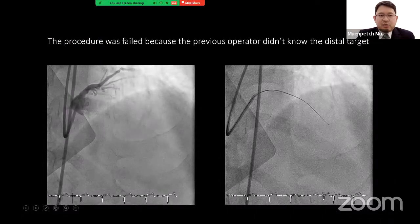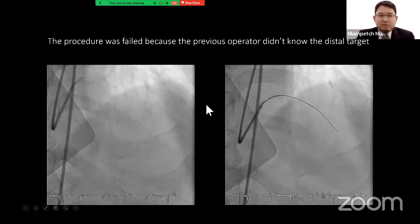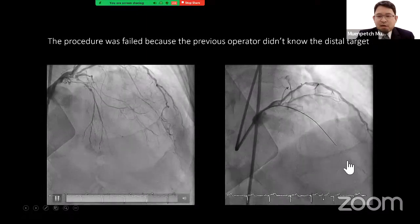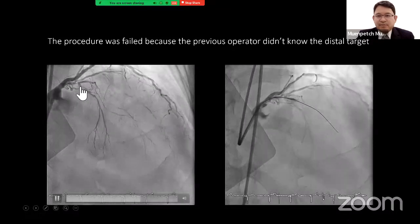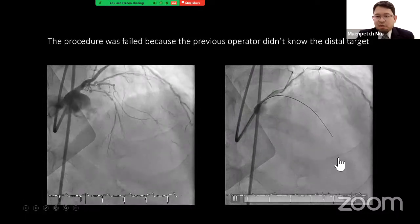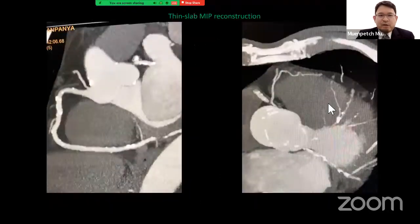And so this procedure was done, and the previous operator failed to revascularize the vessel because he had no idea about the distal true lumen and the course of the vessel. So after he advanced the guide wire, it went somewhere, not into the distal true lumen. So before we try, we check the CT.